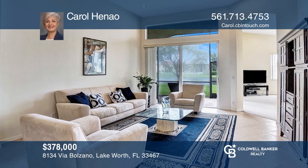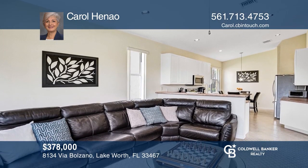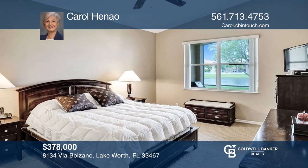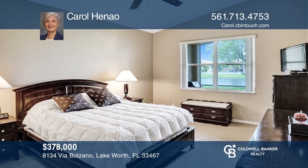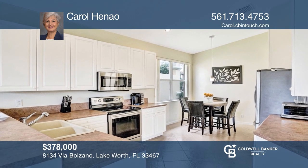Welcome to this charming four-bedroom, two-bath, two-car garage Mediterranean-style house, featuring a lake view from almost any room. The vaulted ceilings and hi-hats make this home bright and airy. You'll find 16-inch diagonal tile and arches throughout.